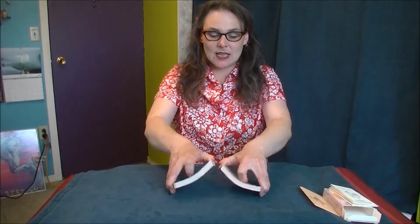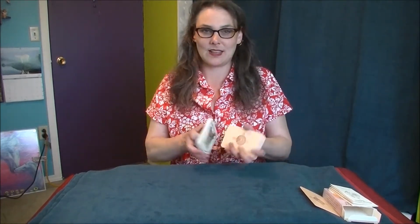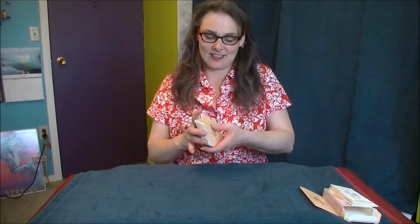And I do find the more I use my tarot cards, they get their own little personality. They do have their own energy about them, I find. Even after cleansing, in between readings and whatnot, they do carry their own personality because you have created that entity with them with your intention, right? So yeah, these are feeling better.